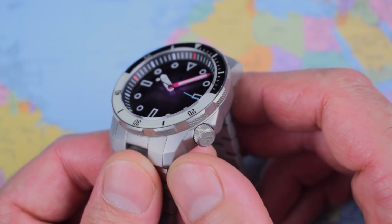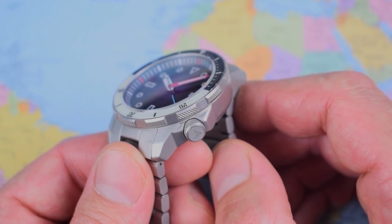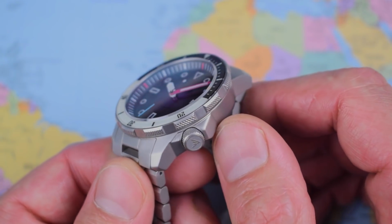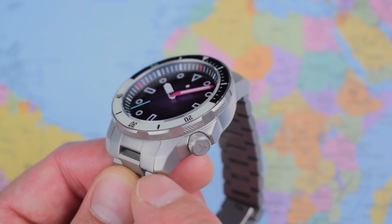So a knurled crown, perhaps another little nod to the samurai there with the Namica logo on it, matching the knurling on the bezel there. They are going to make a couple of changes. The units I've got are prototypes, nothing too fundamental. They're going to sharpen up the machining on those end links so that it matches the lugs better as well.